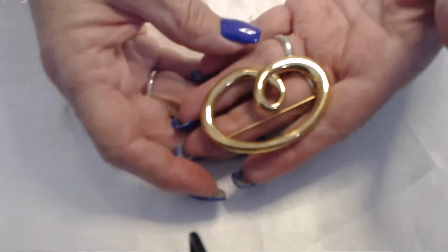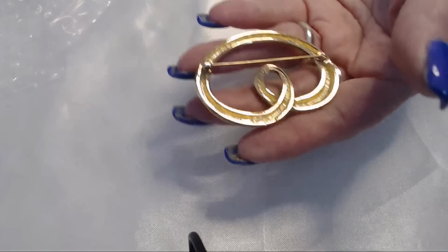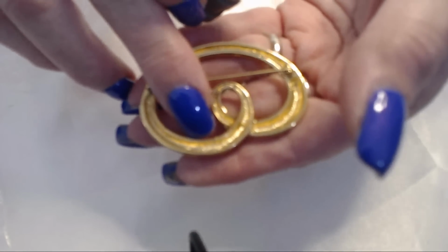Okay, this is another big brooch. She said no mark on this one, but it looks like I can see something. Let me see what it is. I did think I brought one marked, but maybe not. Maybe somebody else won that one. Looks like there's something right there, though. Let me see what that says. If I can only read it.